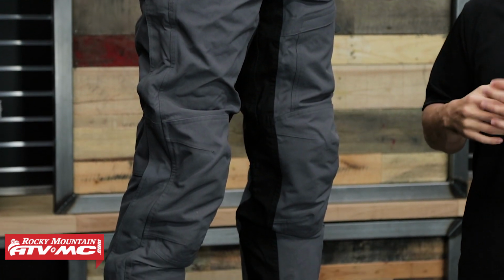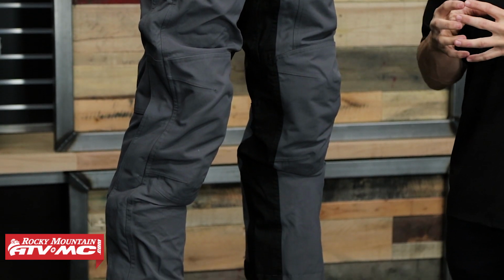But in those cooler days when you need to stay warm, it's actually going to trap your body heat and help regulate your body's temperature. So really cool technology. Again, that's the KILIMANJARO 37.5 from FIRSTGEAR. Really good protection, great construction, and the only pant using that 37.5.